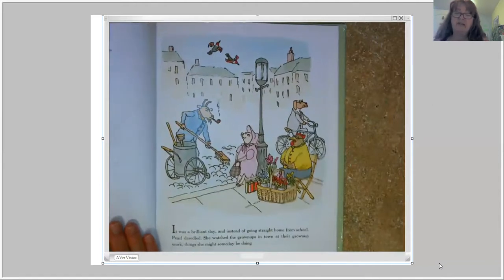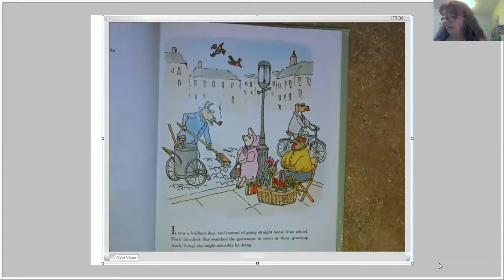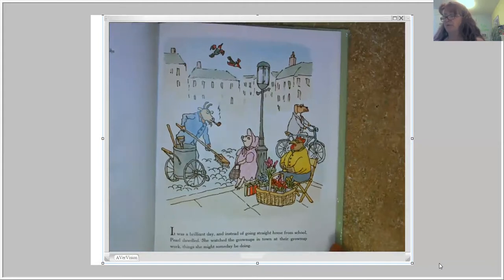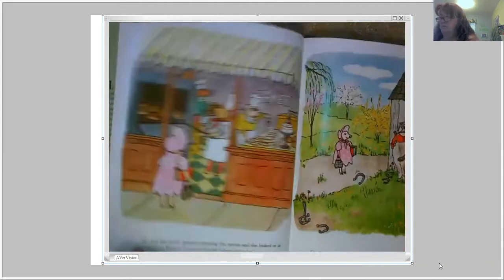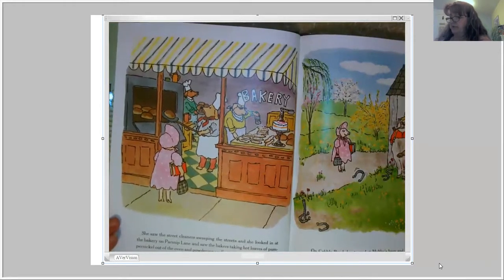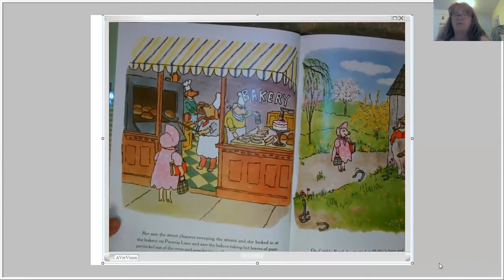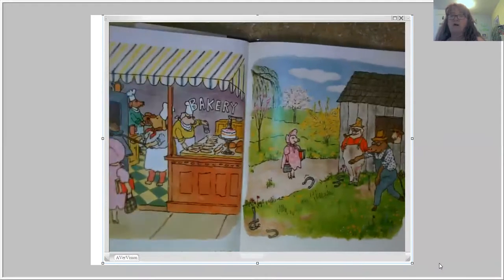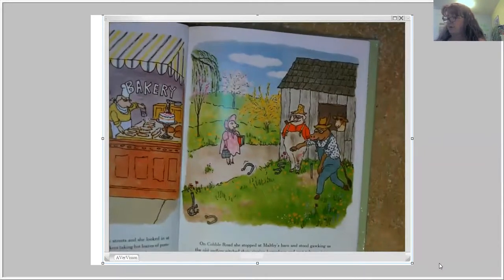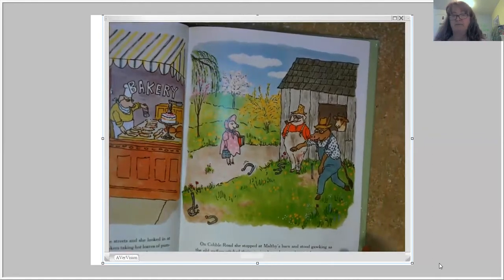It was a brilliant day, and instead of going straight home from school, Pearl dawdled. Vocabulary word. She watched the grown-ups in town at their grown-up work, things she might someday be doing. She saw the street cleaners sweeping the streets, and she looked in at the bakery on Parsnip Lane and saw the bakers taking hot loaves of pumpernickel out of the oven and powdering crullers with sugar dust. On Cobble Road, she stopped at Maltby's barn and stood gawking as the old gaffers pitched their ringing horseshoes and spat tobacco juice.